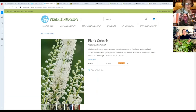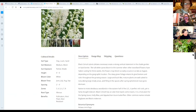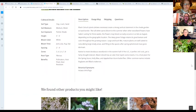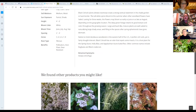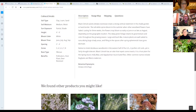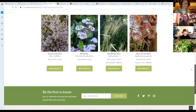Okay, we're seeing black cohosh now. Great. So this one, again, when you go in, this is a good way to learn a lot about the plants. If you're new to native plant gardening, if you don't know a lot of these plants on their own, some of these nurseries are great places to go and look. I'm using Prairie Moon and Prairie Nursery as a guide because they have really invested a lot of time and energy in telling us about these plants, where they're located, when they bloom, what they look like, all those details.